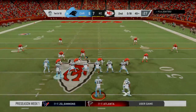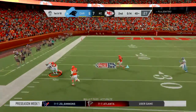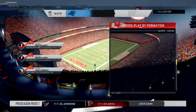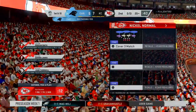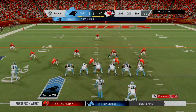On 1st down, he'll drop to throw. Looking left sideline, it's complete. The Panthers going to use the second of their timeouts, as they'll stop it with 13 seconds to play in half number 1. Yeah, let's go second.